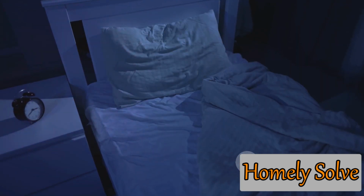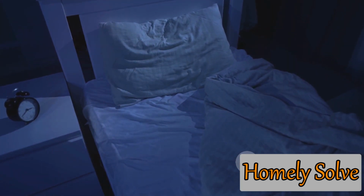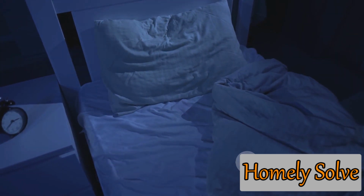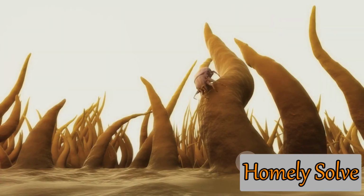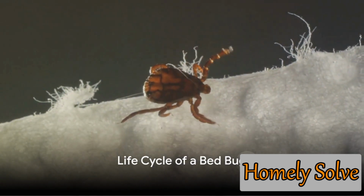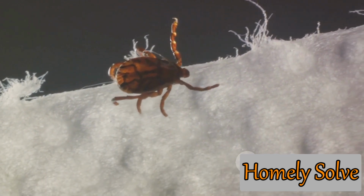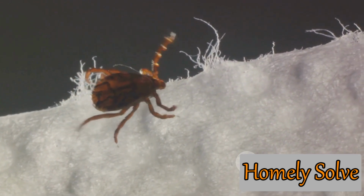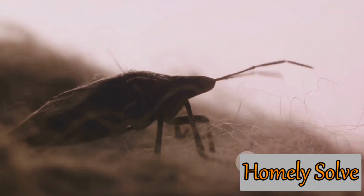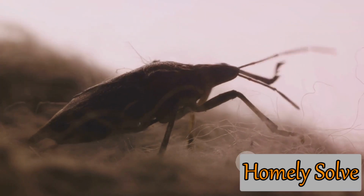And what if you already have an infestation? Professional pest control services are a reliable method of control. They have the tools and knowledge to effectively eliminate bedbugs. If you're more of a do-it-yourself person, heat treatment and pesticide use are common DIY treatments. Whatever your strategy, it's crucial to act quickly at the first sign of bedbugs. Remember, prevention is the best form of control when it comes to bedbugs.